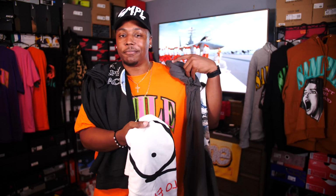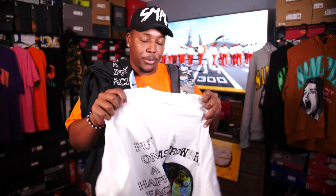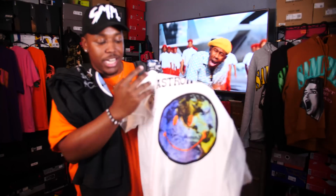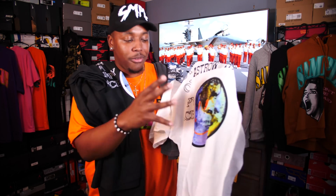Now up next, and to finish off all the Astroworld pickups, I got 4 tees right here, and I definitely went in, but this t-shirt right here is probably my favorite graphic tee that has dropped, and I'm pretty sure this is the Happy Face tee. All over on the front says put on a happy face, Astroworld, and I just really like the colors and the globe and the orange that highlights it. It's a lot of different stuff that you can wear with it, so that's why I really like that graphic.